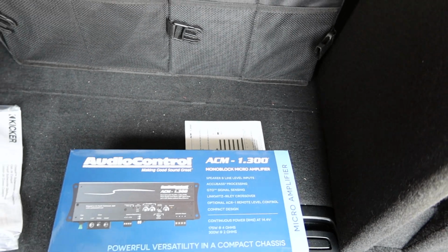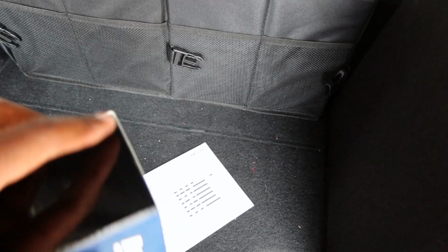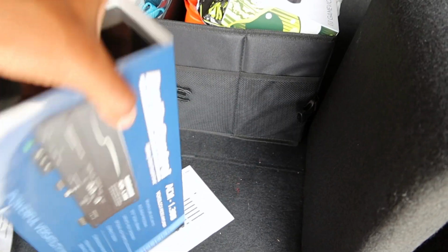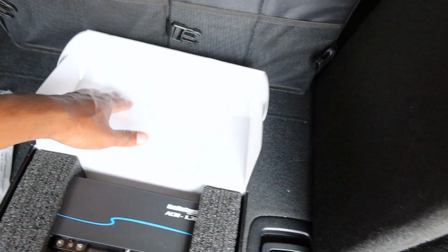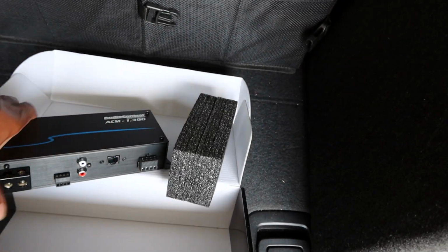The other reason was, as you can see, actually I can take out the box, let's do that. Let's do a little unboxing. So we'll get a kind of 2-for-1 video today. We'll get a little upgrade DIY video as well as a little review. So as you can see, this thing is tiny.